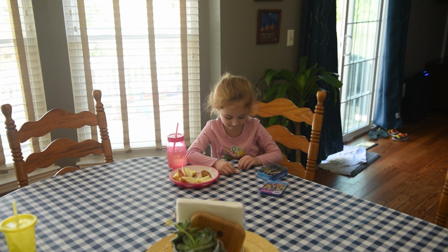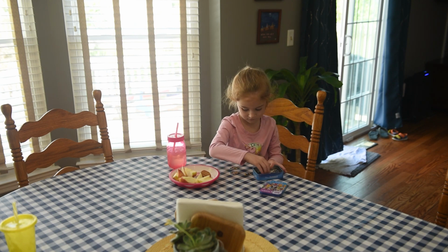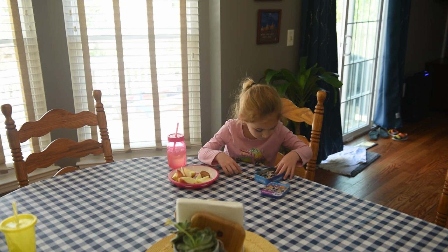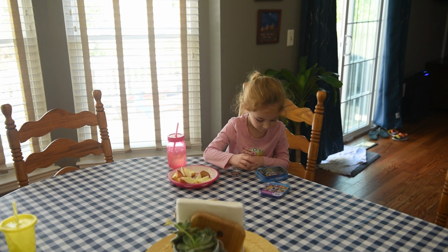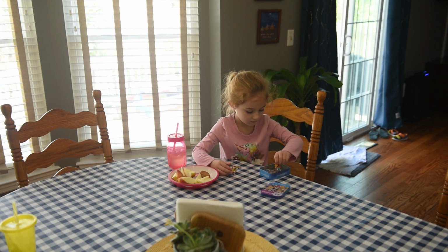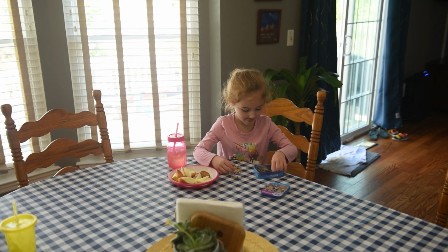Right after this, I gave her a little snack. One of her favorite things is apples with peanut butter. She had some sparkling water. Then while I was getting something ready in the kitchen, she sat and did a puzzle. I love these puzzles. I get them at Dollar Tree occasionally, and they're perfect to pull out to keep hands busy.